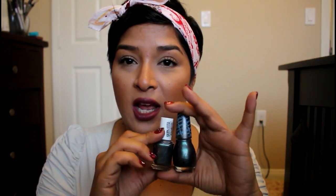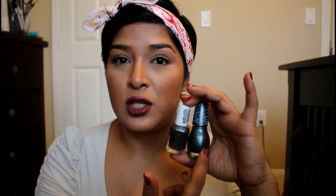You know, can't find my words. And then this one right here from Essie takes 2 coats. Both of them have good formulas though. Neither one takes an eternity to dry at all. Neither one drags or pulls or anything like that, so I can work with both. The difference that I found between the two is the finish. This one has a satin finish, this one dries glossy.